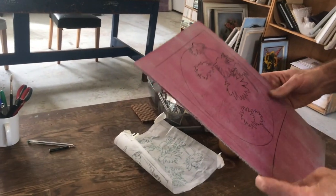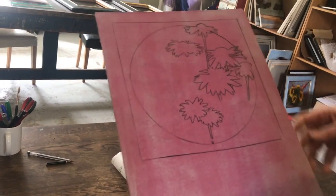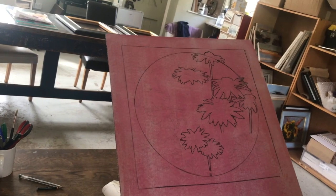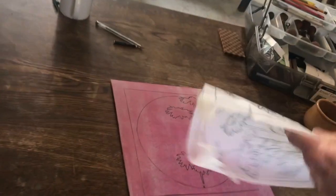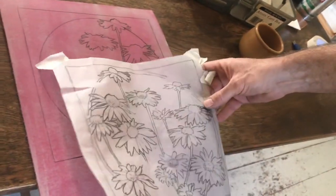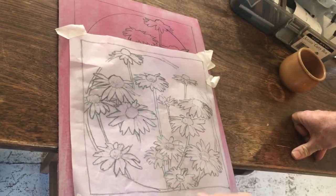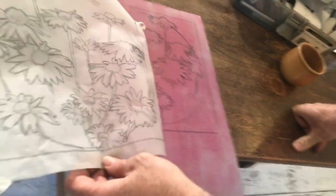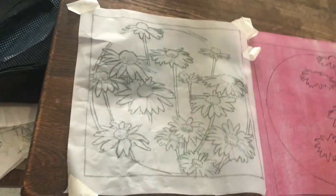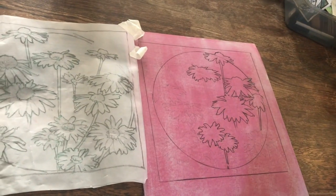So this one is of some echinacea flowers. Not that you can see that at the moment. And I'm just getting the design onto the lino. I don't know if you can see this, but this is actually the design. I did design it on tracing paper. So you can see there's a slightly Art Nouveau feel to it, framed by the circle. And it's the third one in a series of prints I'm developing.